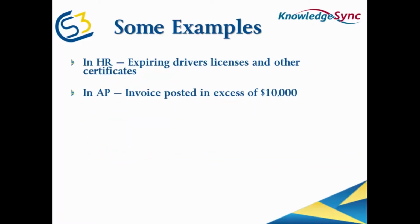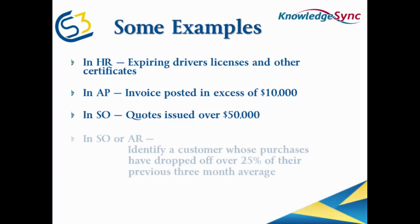In accounts payable, the CFO wants to know when invoices are posted in excess of $10,000. In sales order, the sales VP wants to know about quotes that are issued over $50,000. And both the sales VP and the CFO are interested in customer trends. In particular, they want to know if their customers' purchases drop off over 25% of their previous 3-month average.